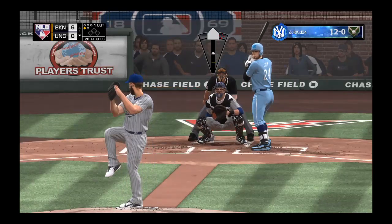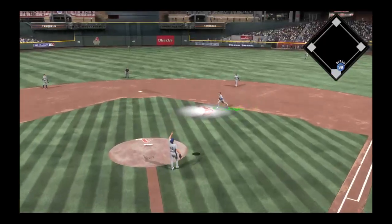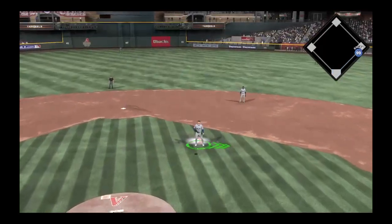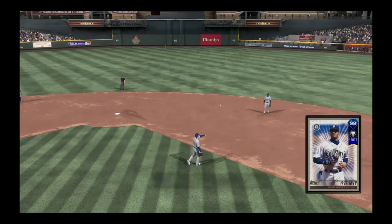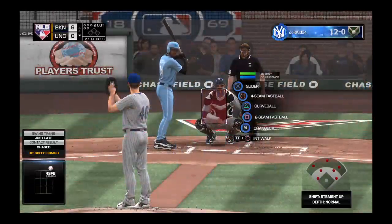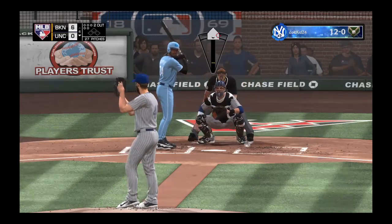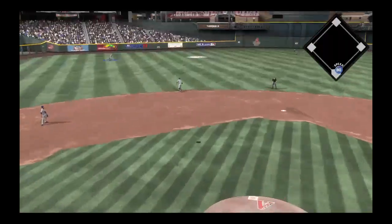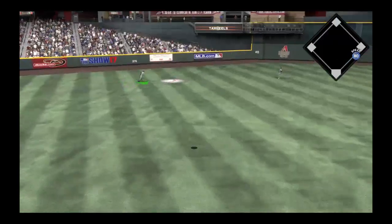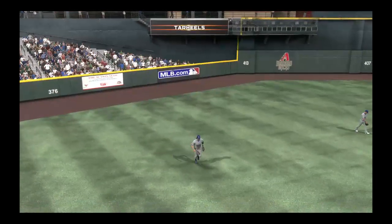Bumgarner ready with the 0-1. This is popped up. Rizzo is calling for it. And he brings it in for the second out of the inning. Standing in, Ken Griffey Jr. 0 for 1 for him here in this one. This is hit high in the air out toward left center. Calling for it, the Kid. And that's the third out.